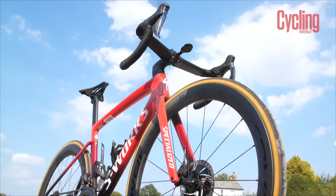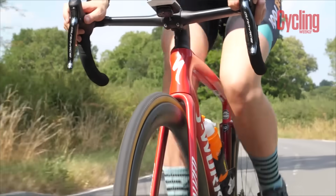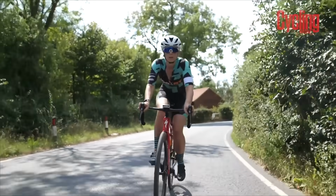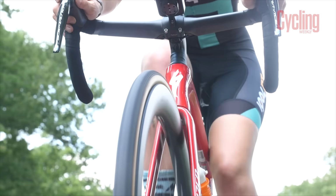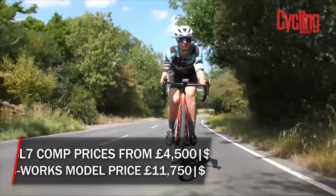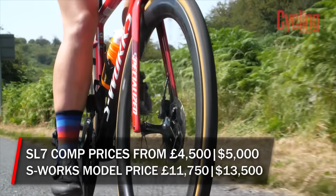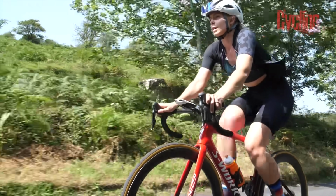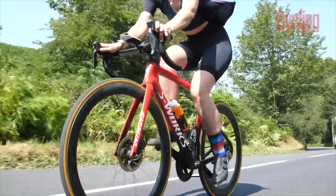The fork is slightly different too, and generally the tubing's a little skinnier. But Specialized says it took a page out of the Venge development book and utilised its free foil shape library. The integration at the front end will save a few watts with its hidden cabling, but Specialized managed to keep the same excellent handling and responsiveness that we liked so much about the SL6. Prices start at £4,500 for the Specialized SL7 Comp, which has the new SRAM Rival eTap AXS, and tops out at £11,750 for the SRAM Red eTap AXS S-Works model.